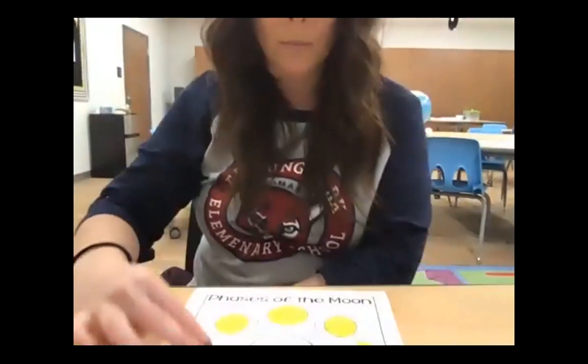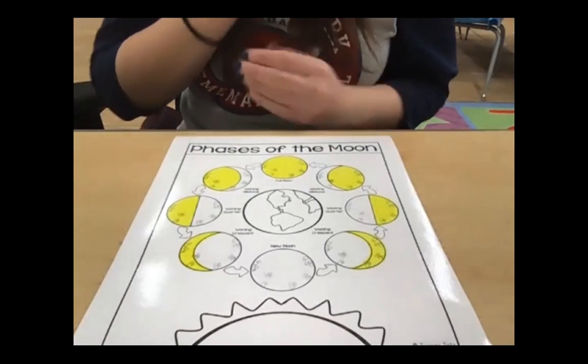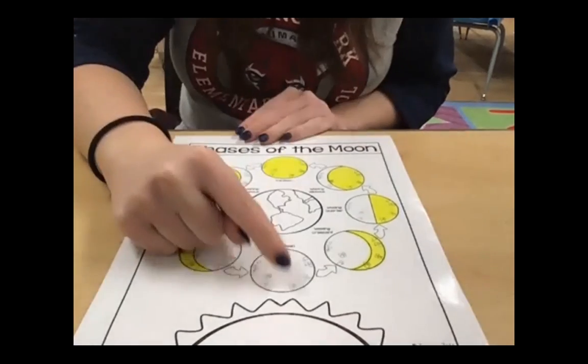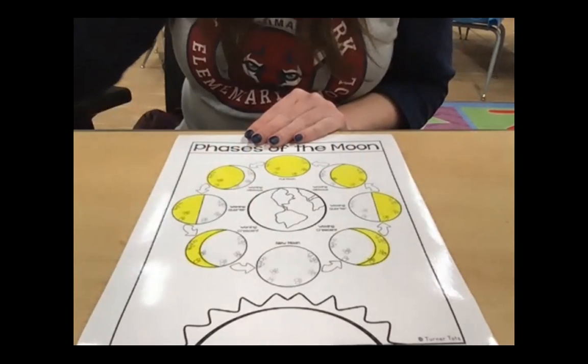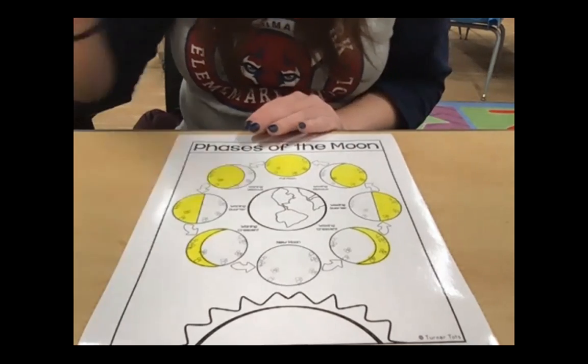So let me show you the moon phases with Play-Doh. This is what the kids are going to be doing in class with a partner. They have this paper right here. And this paper is a little bit backwards because it has the full moon at the top. I always like to start with the new moon since that's when this cycle starts over. And the kids are also going to have this yellow Play-Doh, or some kids will have white.